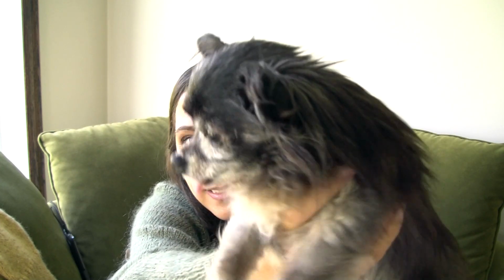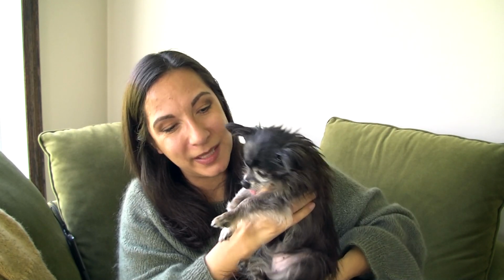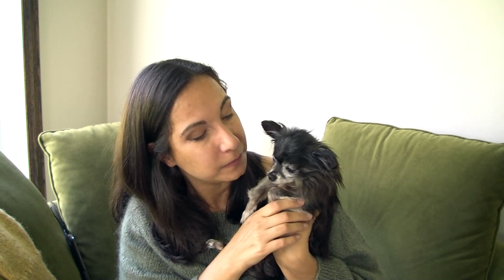Hey, Odie, say bye. She's got her little tongue out. I don't know if I mentioned this, but she has no teeth. She's 13 years old, going on 14. She'll be 14 at the beginning of September, so she's almost 14 now.